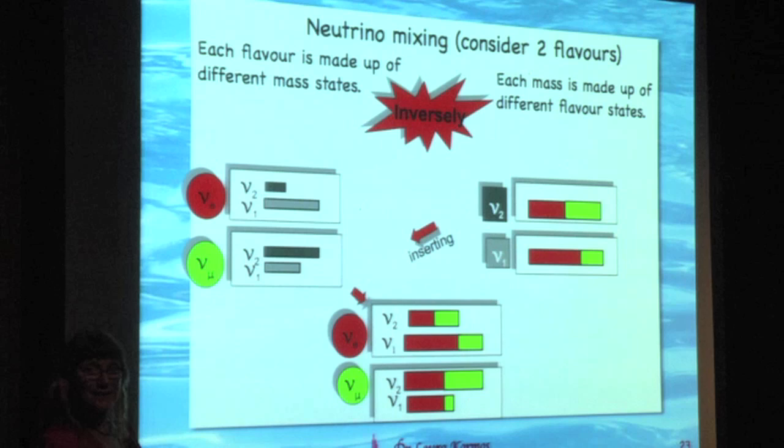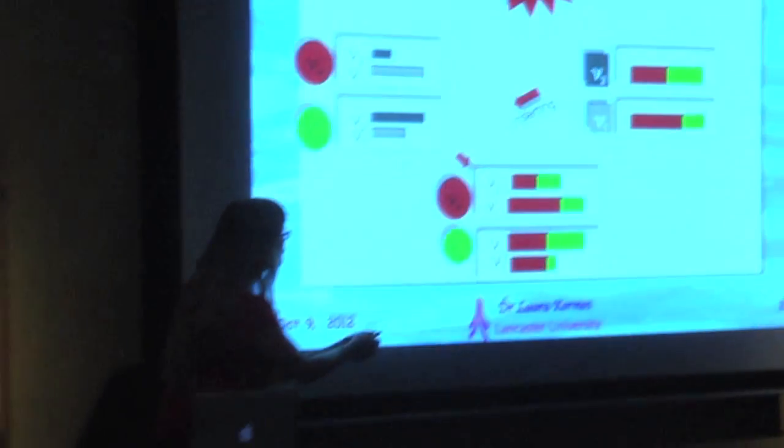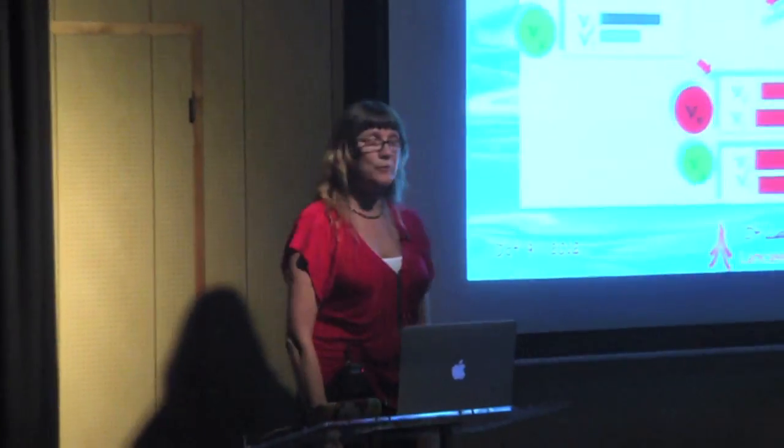Now the thing is, okay, that when we produce an electron neutrino in the sun, for example, via thermonuclear processes, it's pure nu-E. Well, how can that be? It's got nu-mu in it. It's right there. What's the matter with you? But it's not ice cream. It's actually neutrinos. And we describe how they behave using mathematics.